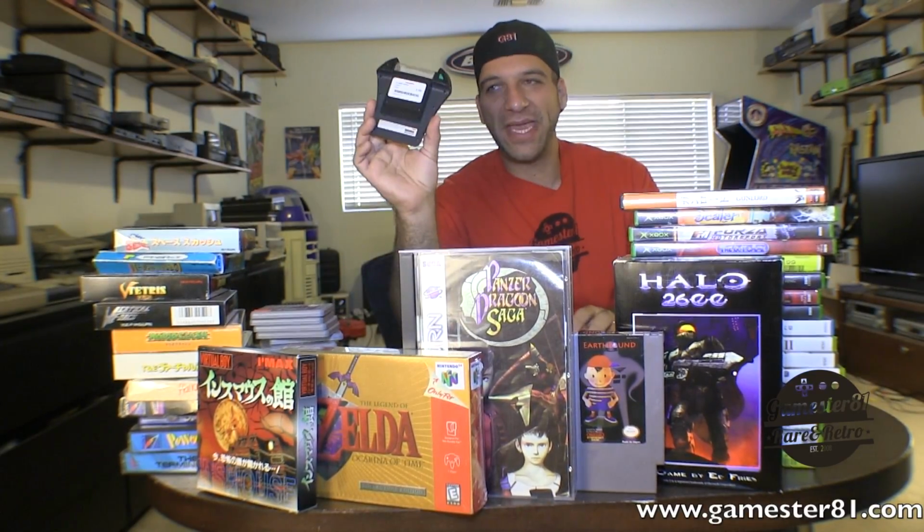Picked up the Game Genie for the Game Gear, which enabled you to put in cheats and codes. There's actually a booklet included that has a whole bunch of codes and cheats for different Game Gear games. You plug this into your Game Gear, you put a game in there, and you put the code in, and it enables and unlocks cheats and stuff for that game.